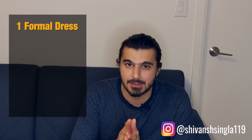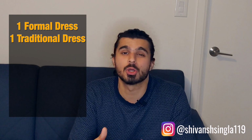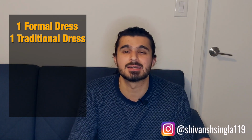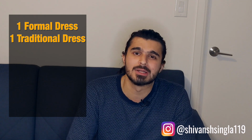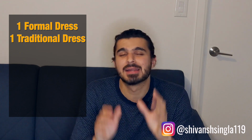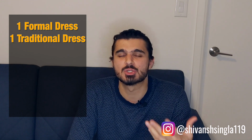The next item that you can bring to Canada is your ethnic or traditional dress. Now these are used very rarely, only if there are some festival celebrations like Diwali or something, or maybe you have to attend a wedding or something, but mostly you won't get a chance to wear them. But it's always good to have at least one traditional dress just in case you need to wear it.